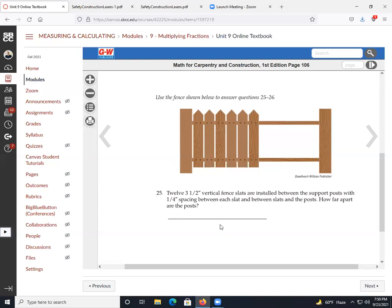12 times 3.5 is 12 over 1, since we're learning how to multiply fractions, times 3.5. 3.5 as an improper fraction is represented how? 7 over 2. So we can cancel the 2 and make it 1. We can cancel the 12 and make it 6. 6 times 7 equals 42. Didn't I say 42? Yeah, I did. So that's how long 12 3.5-inch slats are.